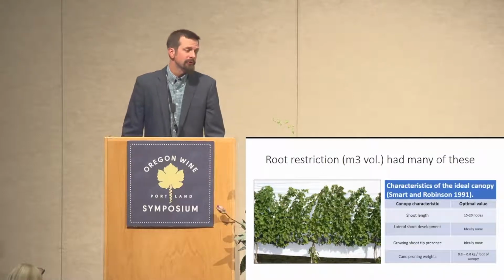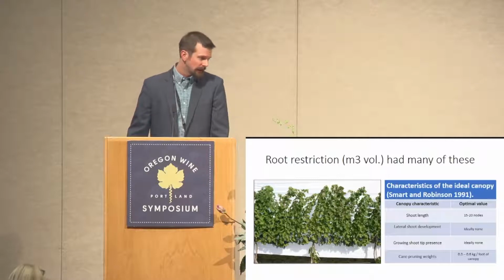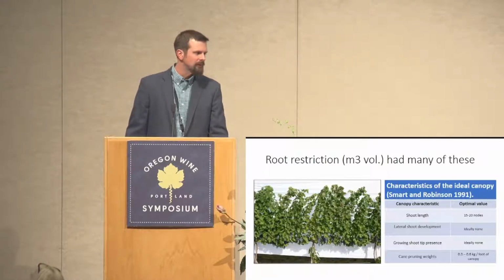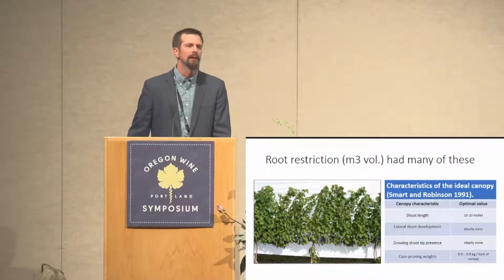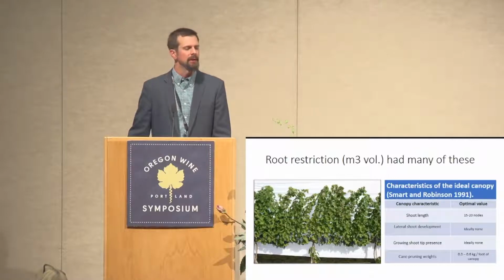So, but the root restriction to this 0.015 meters cubed volume had a lot of these characteristics that's cited in Sunlight into Wine. The shoot length was dialed right in, hardly any lateral shoot development. Again, this is another picture of that canopy right around veraison. And again, I think y'all would agree that that's a pretty healthy, nicely balanced canopy.